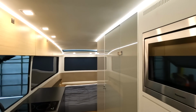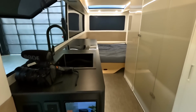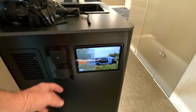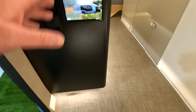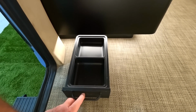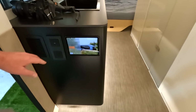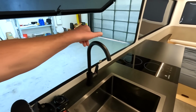And let's look at the kitchen here. I mean, just so many things to talk about. Here's the iPad that controls everything. This just pops off right there. Oh, yeah. For those that have pets, you've got a water and feeding bowl right here that's incorporated into it. That is super cool. Nice big sink, and I love this feature too.